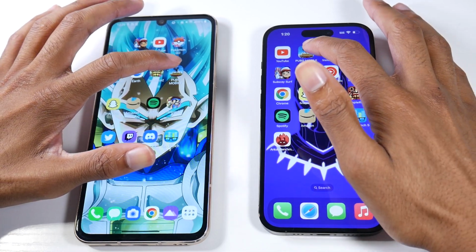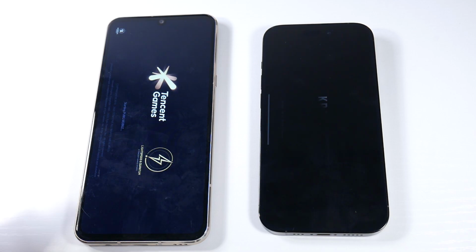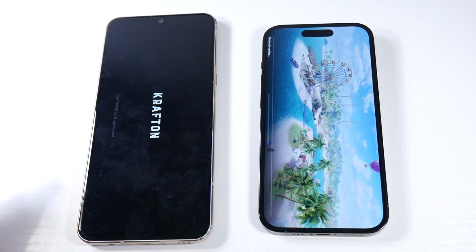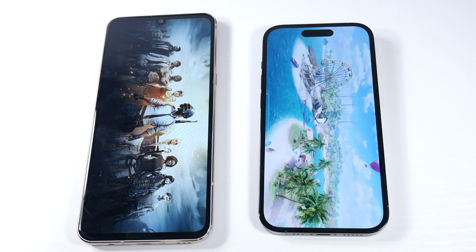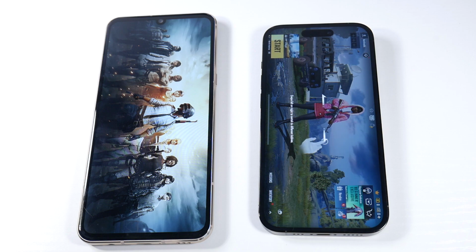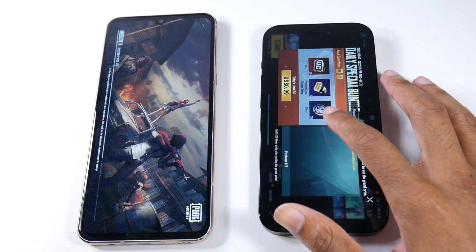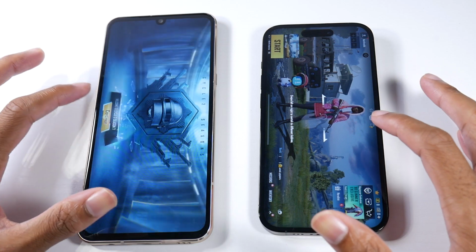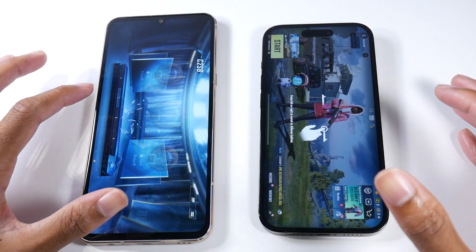Let's go ahead and do a heavier game, PUBG. Now the gaming experience on both of these phones is going to be pretty good, guys. So you will be able to play at high settings on both of these devices. Obviously the iPhone is going to beat the V60 when it comes to benchmarks and stuff like that, but in general, for your average gamer, you probably won't be able to tell too much of a difference if you're just playing PUBG, Call of Duty Mobile, stuff like that. They both play at essentially the same settings, as of right now, HDR Extreme.